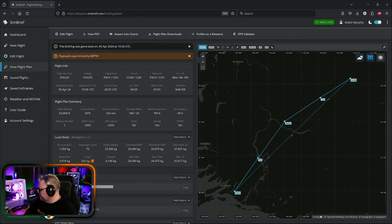Uno momento, mi numero uno. Murph is flying that. No, it's route. There's the route. Edit that. Right, so.